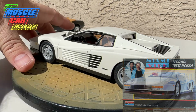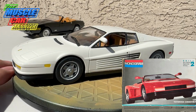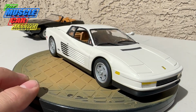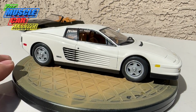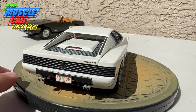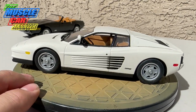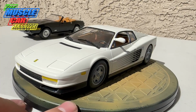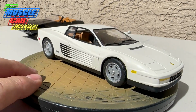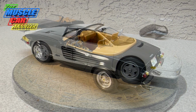And I had to go out and find the sister of it, the convertible kit that Monogram came out with, or Spyder, whatever you want to call it. And kind of looking forward to building that one too. But look at that in the sun here, in black and white. It's all right. We'll head on back inside. All right.